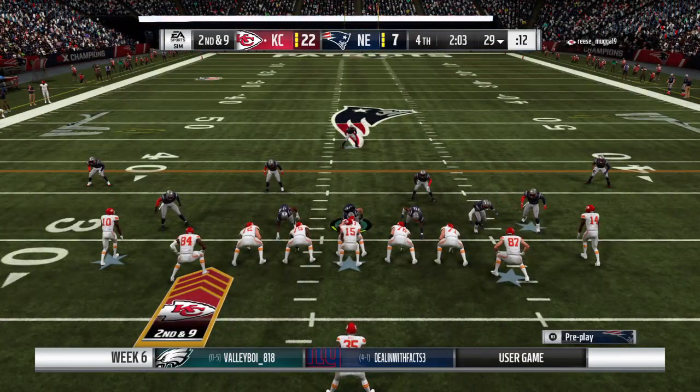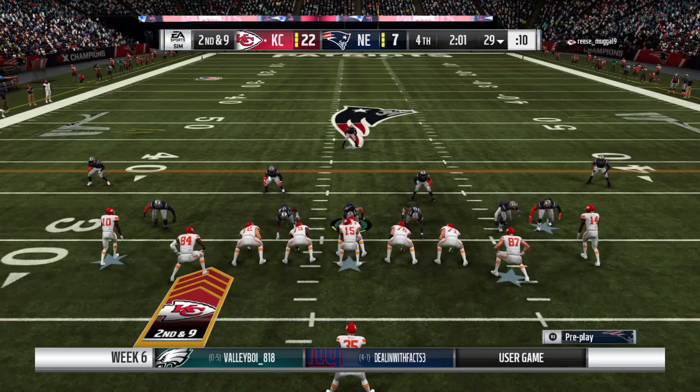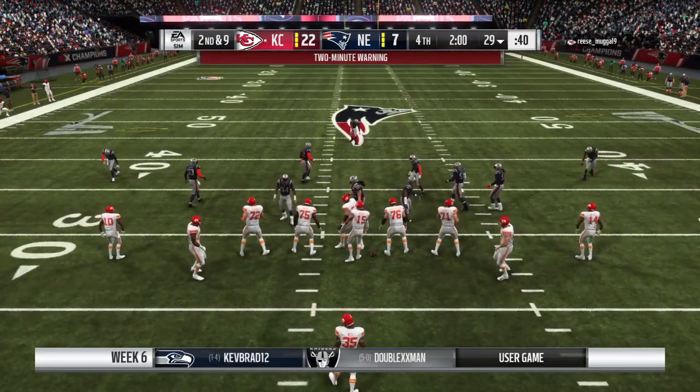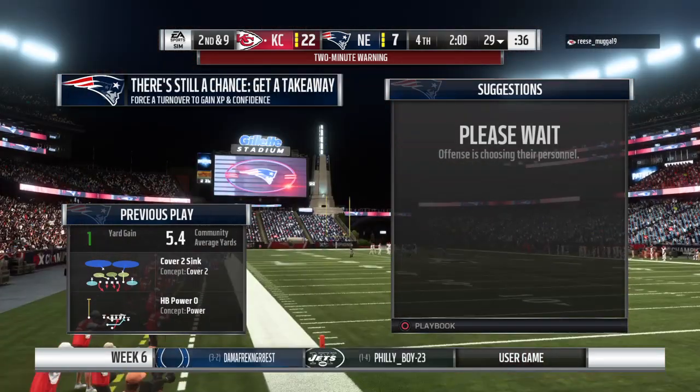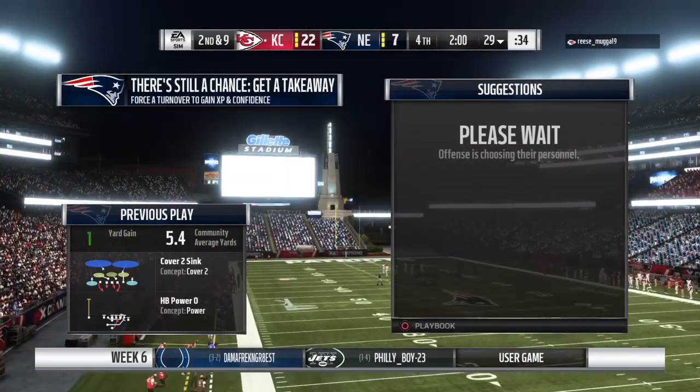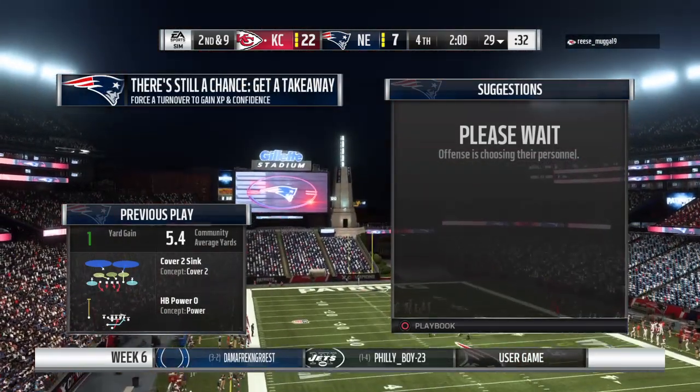Here we go. Green 39. Green 39. Time for a break. We're back to finish this one off after this.